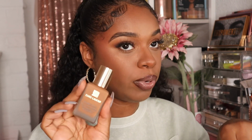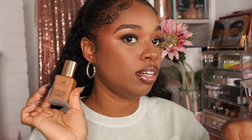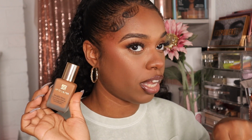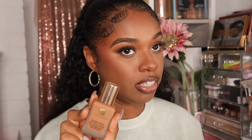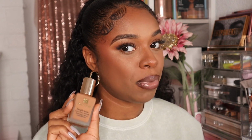And then the foundation that I actually use is the Estee Lauder Double Wear Foundation. I'm in the shade 6W1 Sandlewood. And I think it's a pretty good match for me. Let's talk about this foundation a little bit. I feel like this is becoming my favorite foundation.